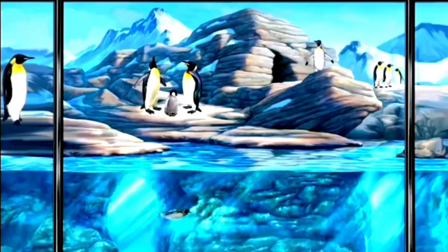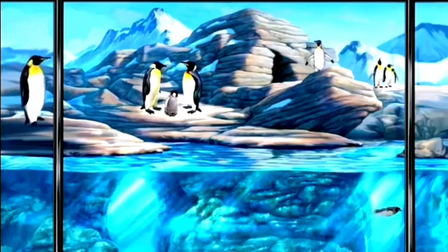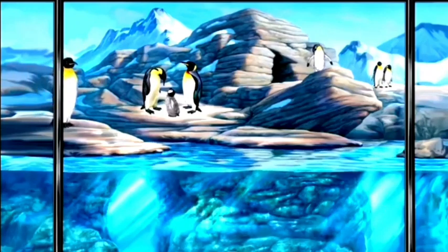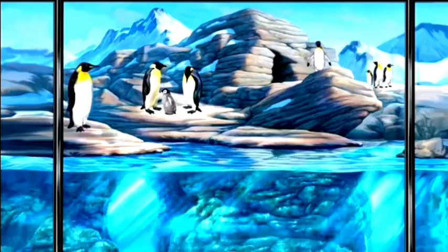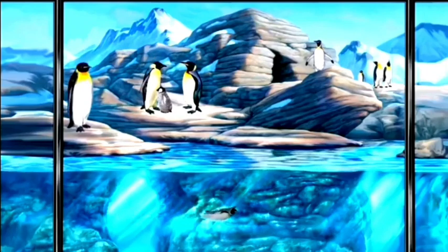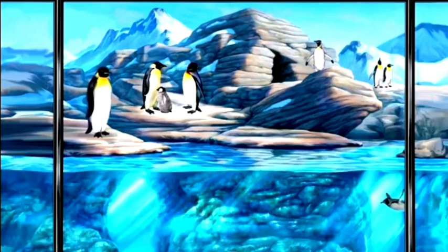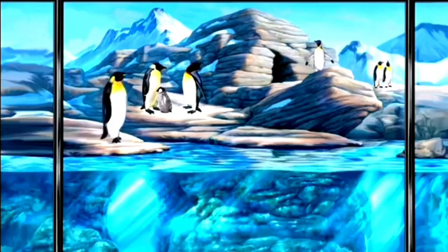Many people think penguins only live in cold places, but that is not true. They live in many different places around the world, both warm and cold. Penguins have feathers and wings, but they cannot fly. There are many kinds of penguins in the world.